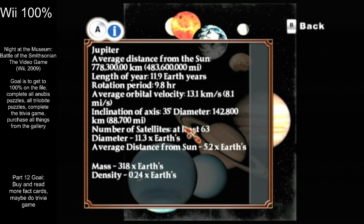Jupiter. Average distance from Sun. 778,300 kilometers. Oh wait, no. Is that another comma? I'm high. What? How am I supposed to read this? I think they just forgot a 0 at the end there. Well, it's 2 commas though. So I think they just forgot a 0 there, especially because that one has another 0 there. Yeah. So 778,300,000 kilometers, or 483,600,000 miles. That's the average distance from the sun for Jupiter.